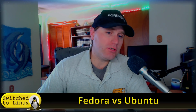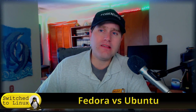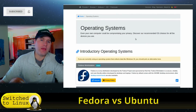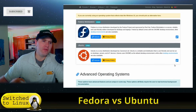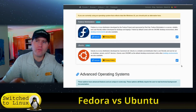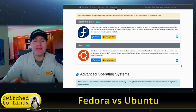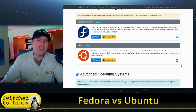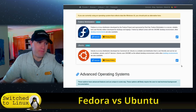Well, today we want to have a look at Fedora versus Ubuntu, and one of the things I want to do is look at it in light of these being the two operating systems that PrivacyTools is using as their recommended introductory operating systems. Now, I did a video recently about why I thought Ubuntu was a very weird choice for this, and I kind of stand by that video. And I think a lot of you guys that watched that video do actually agree with me on that basis.